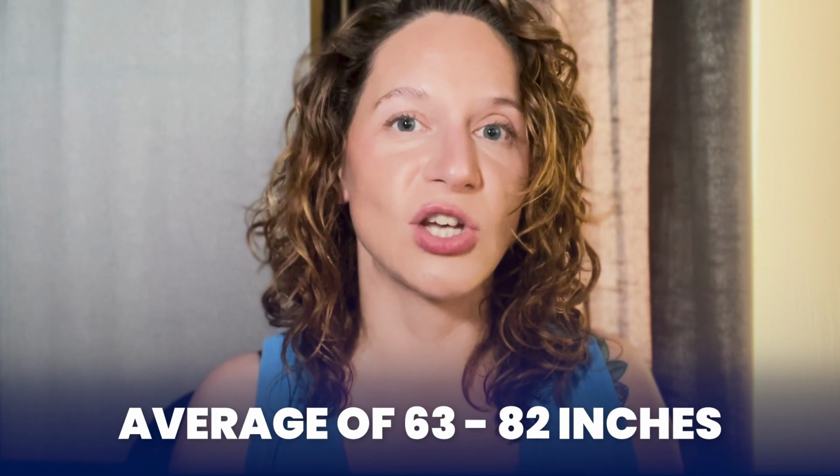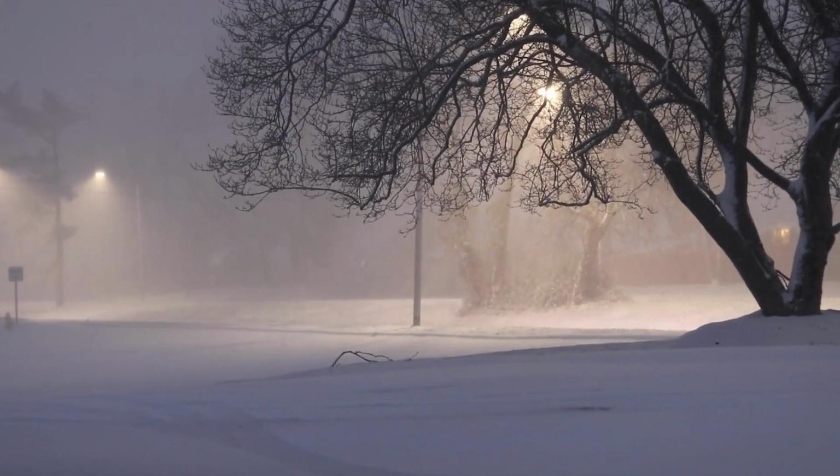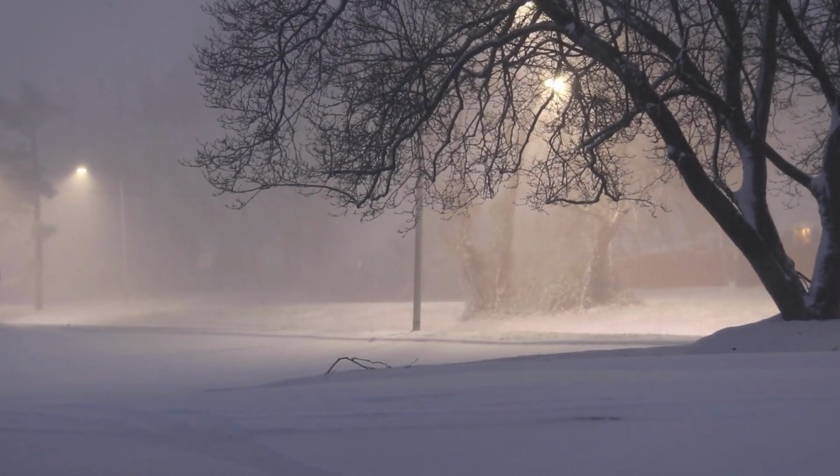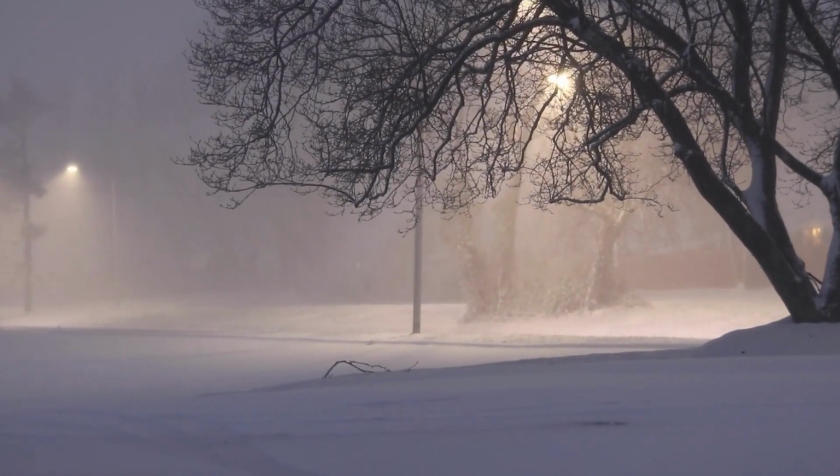It's an absolute outdoor paradise for skiers, snowmobilers, and snowboarders, and other adventurers during the winter. Belgrade and Bozeman receive an average of 63 to 82 inches of snow per year, and winters can definitely be harsh, with those low temperatures or even sometimes the high temperatures during the day staying below freezing, often for weeks at a time. The coldest month of January sees an average high of 31 degrees and an average low at night of 8 degrees.